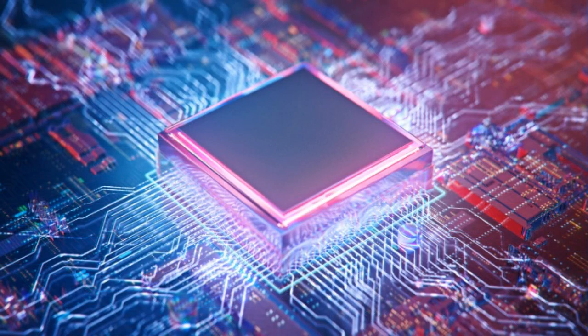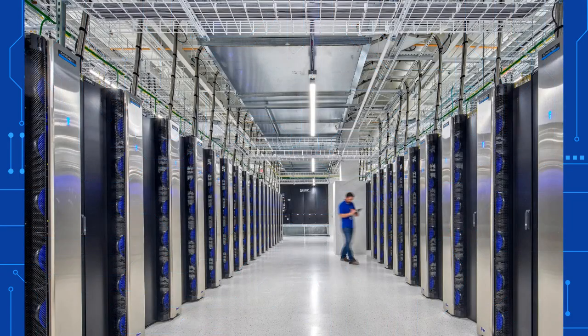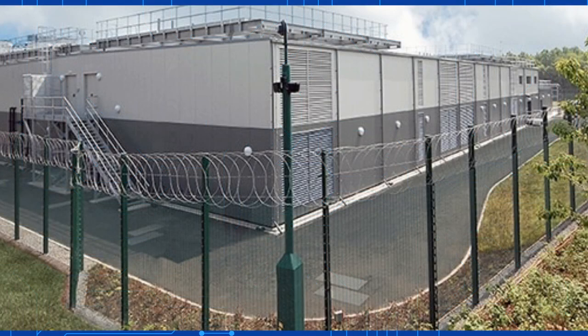Computers use electricity and generate heat as a byproduct of electrical resistance, so cooling equipment is a major part of data centers, which usually also requires electricity. Data centers don't require a lot of human supervision, but physical security like fences and cameras are needed to protect their operation.